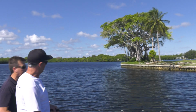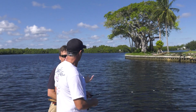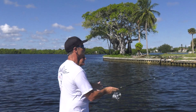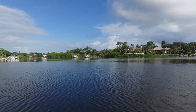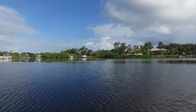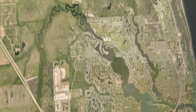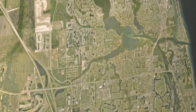Okay, so James, the banyan tree here is a local landmark. Anyone that goes on the river, you can say, hey, just around the banyan tree, and everyone knows what we're talking about. We're about 4 miles inshore from the inlet, right? So we call this River Mile 4, starting at the inlet, coming up. The river is about 16 miles long, going all the way to the northwest fork of the Loxahatchee River.